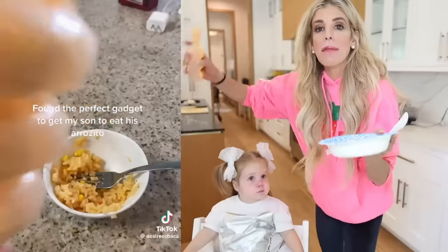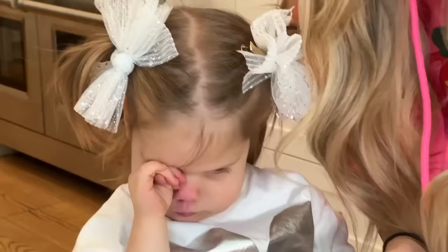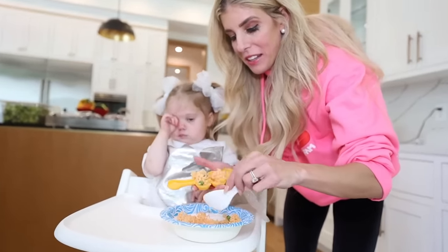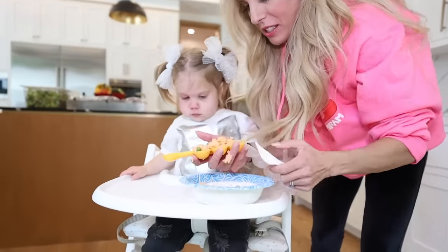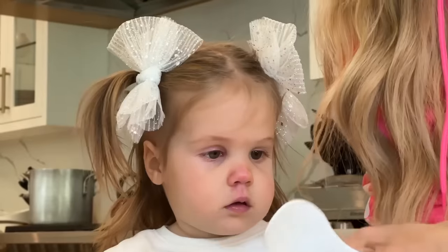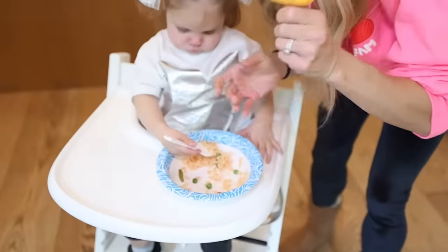For this hack, I'm gonna be using this gadget that I found on TikTok. They're not really good at using a spoon. No offense. So look what this does. It basically makes rice balls. You put the food in. Zadie, are you tired? You are? Okay, well I need this to work. So I need you to eat this because mommy wants to win. Now watch. You like rice? Okay, she likes rice. I already knew that. I'm just gonna smash this up and you shake it.